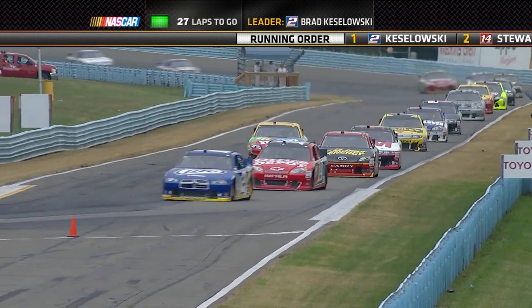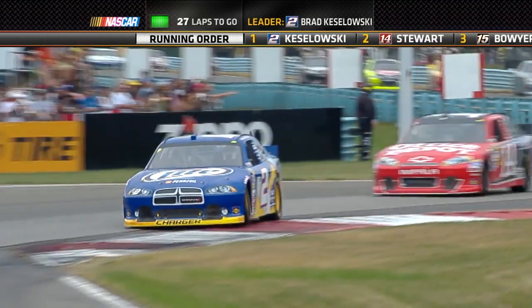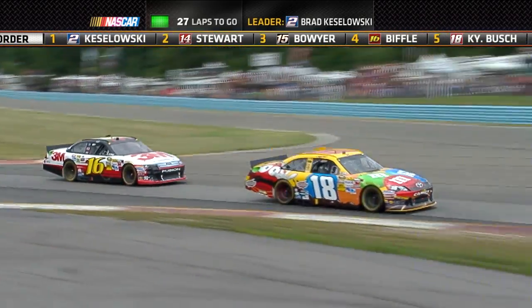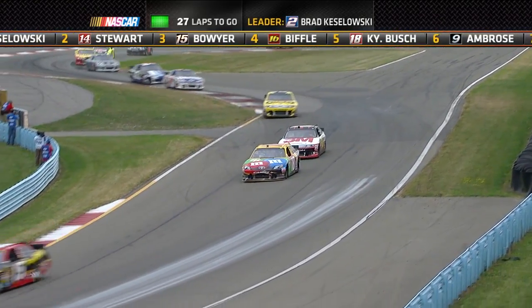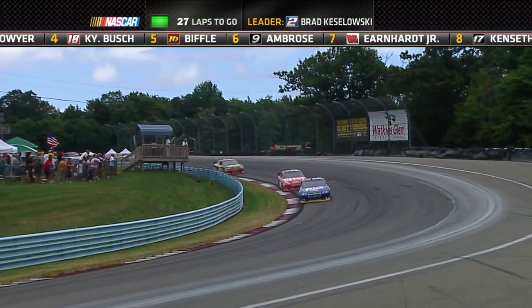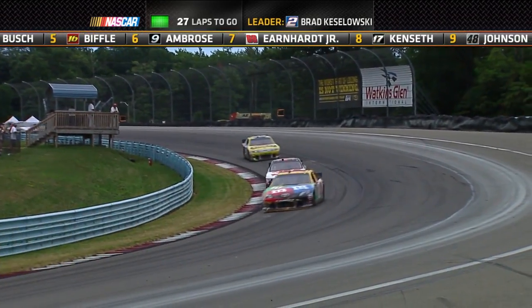Kyle Busch keeps peeking out from behind Greg Biffle. And this time he gets him. Biffle's going to have his mirror full of another one that can make that move here in just a second as Ambrose approaches.